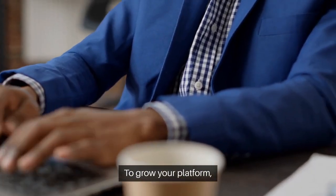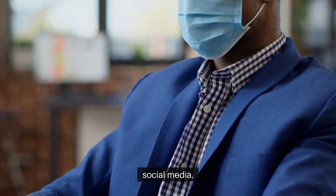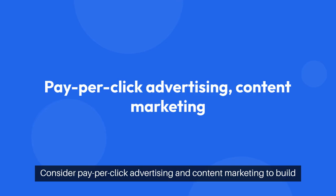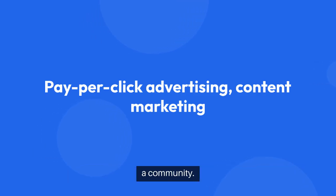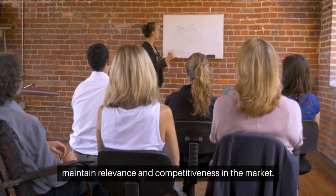To grow your platform, implement effective SEO strategies and engage users through social media. Consider pay-per-click advertising and content marketing to build a community. Regularly update your platform based on user feedback to maintain relevance and competitiveness in the market.